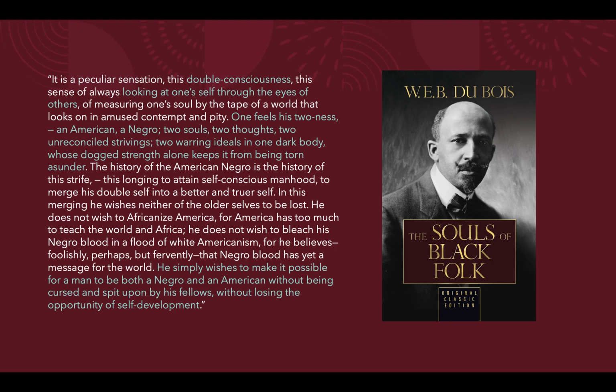The path to reconciling these two warring ideals, he argued, was not the path of assimilation pursued by Washington, but neither was it any effort to quote unquote Africanize America. This is the path that would be pursued to some extent by Black nationalists and Pan Africanists. His goal, he said, was simply to make it possible for a man to be both a Negro and an American without being cursed and spit upon by his fellows, without losing the opportunity for self development.